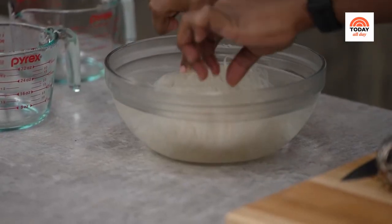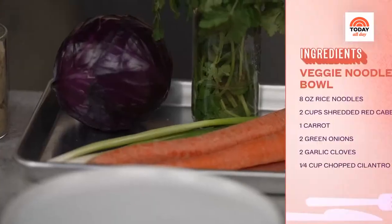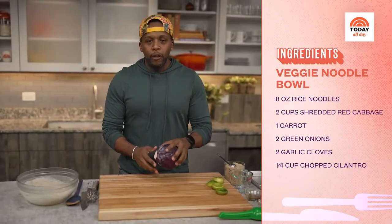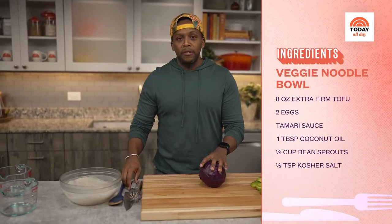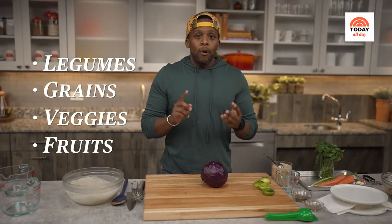Now let's move on to the star of this dish, and those are our amazing veggies. I love having a three-color rule, and my three-color rule is whenever you eat a meal, you want to have at least three different colors, and those colors have to come from legumes, grains, veggies, or fruit.